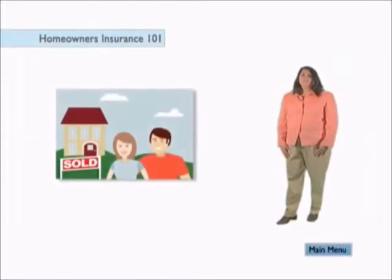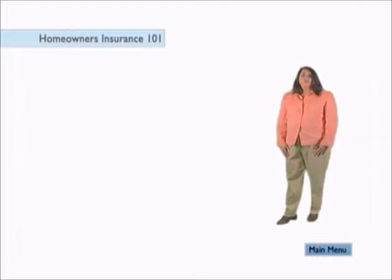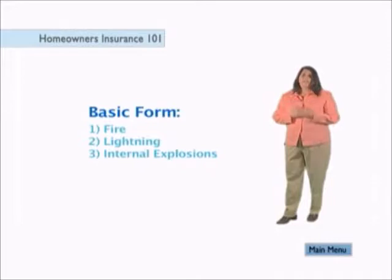Buying a home is the single largest investment that most people make. Your main line of defense in protecting that investment is homeowners insurance. There are different homeowner insurance forms that will provide coverage for damage to your home and to your belongings caused by different perils. One form is the basic form, and it covers very few perils.